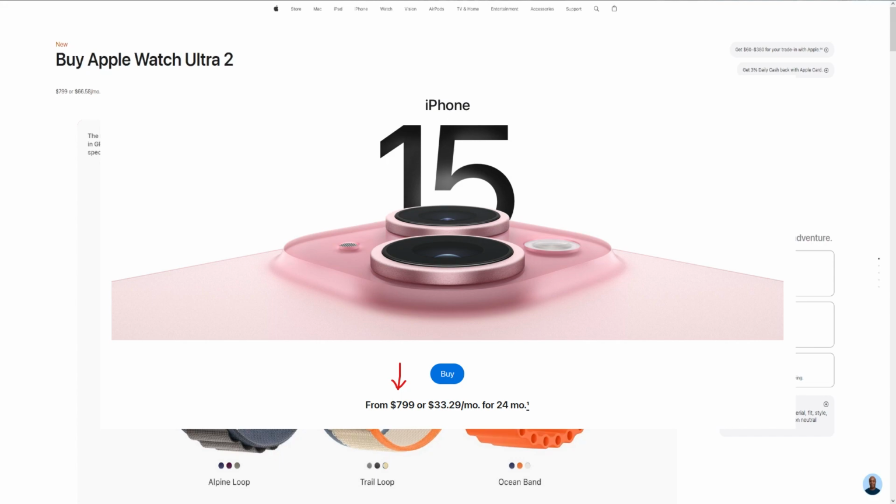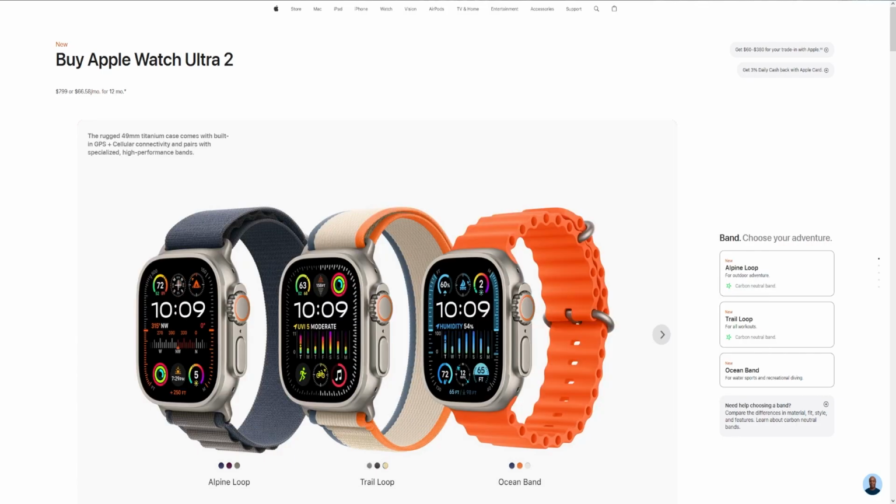Well, it is about the money. You have to show people that you can afford it, right? And how are you going to do that if you don't buy a watch that costs the same as a phone?